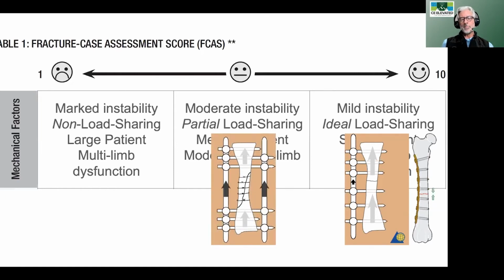Somewhere in the middle would be a case like this where we've got cerclage wires anatomically reducing things, and then we have a fixator applied or a bone plate applied in a neutralization fashion. Again, that's somewhere in between in terms of load sharing.